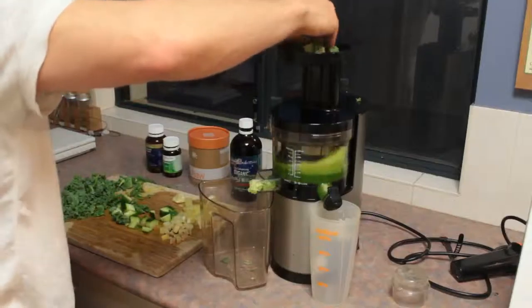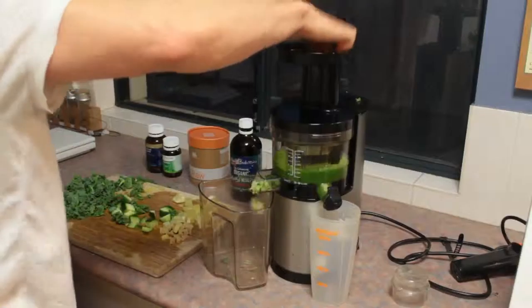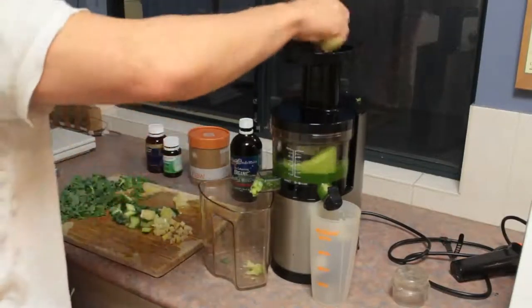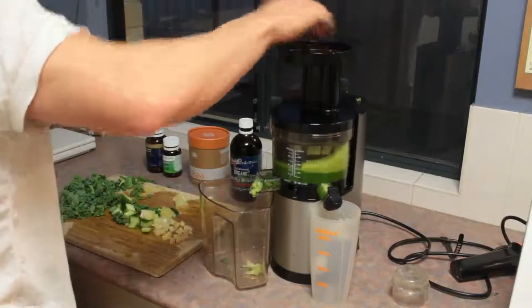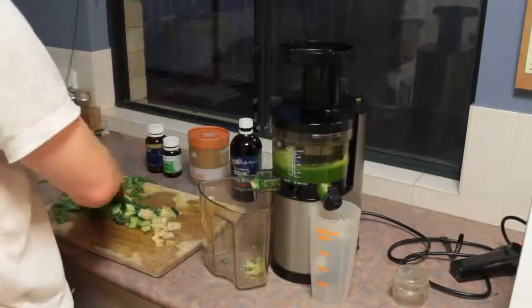As you can see, it's extracting quite a bit of juice so far. I've got this Huron cold press juicer, and it does phenomenal juices.